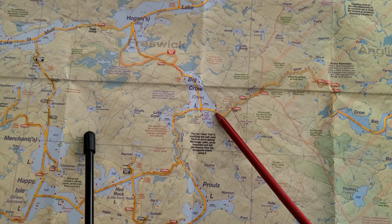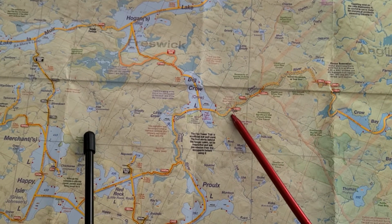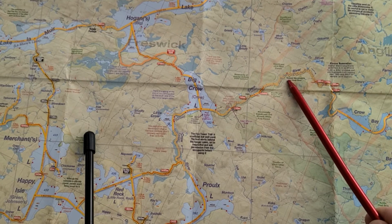And day 3, we made our way down the Crow River. We went for a hike to the Giant Pine Trail. As we made our way down the Crow River, we camped on the Crow River campsite.